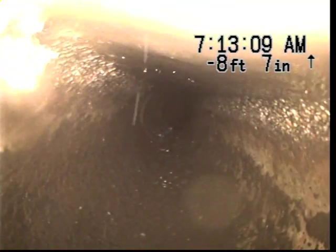So this line takes on the downspouts, I believe. So we're going to have some water flowing at all times. It's also the same line for the whole building. So we're going to see quite a bit of water flowing. That's a good thing.